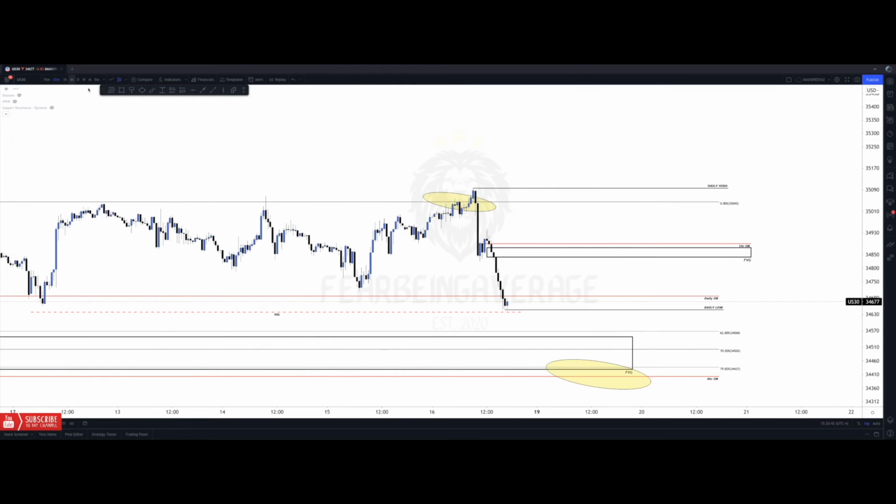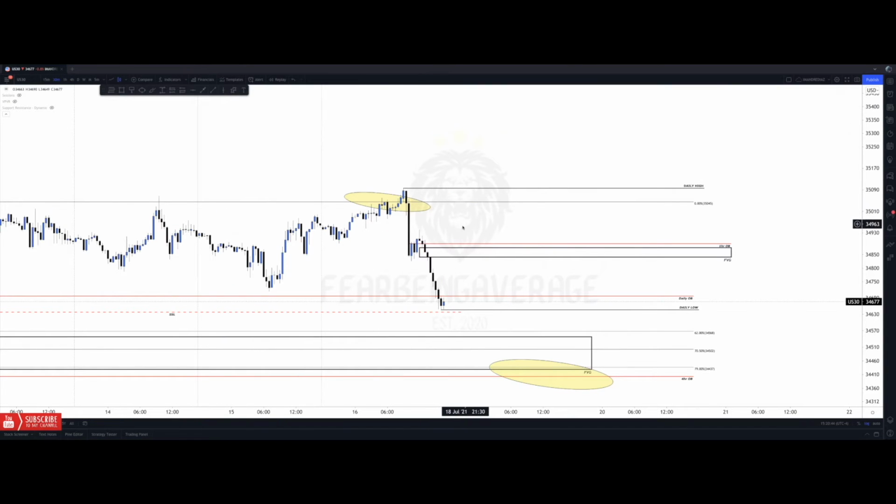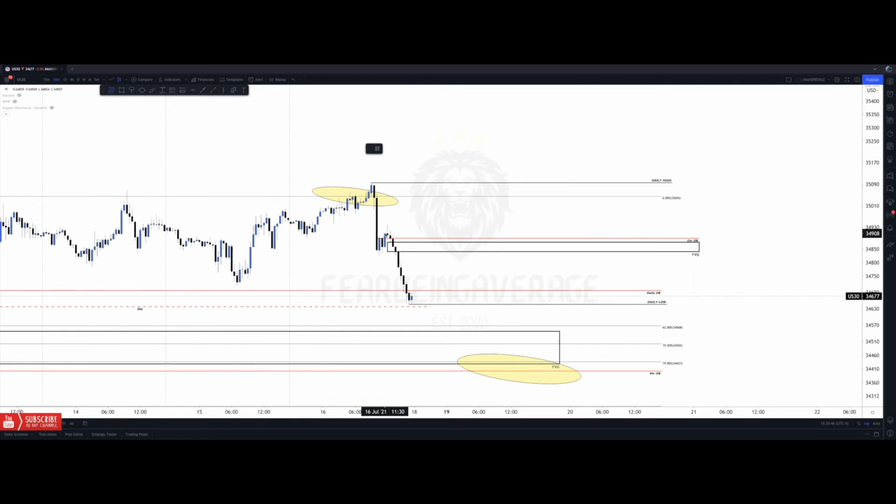So now I'm going to move down to a 30-minute time frame. And the last thing I'm going to do is I'm going to pull my fib from this high, the highest point we had, to this low.